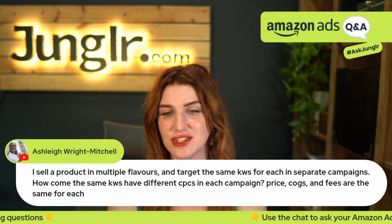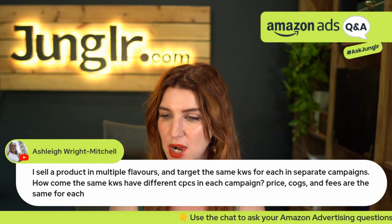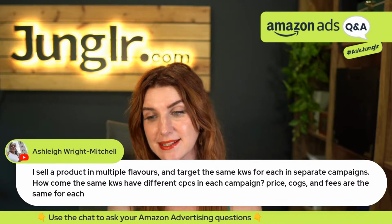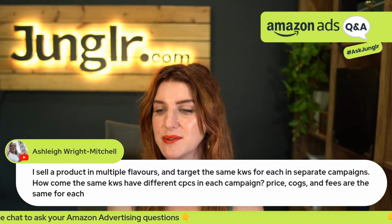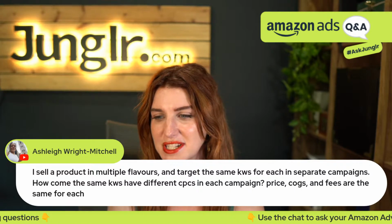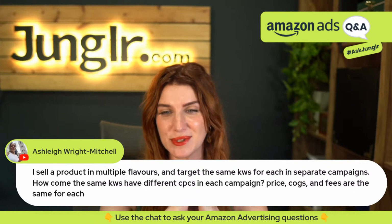Here's a really interesting question. It's just saying, I sell a product in multiple flavors and target the same keywords for each in separate campaigns. How come the same keywords have different CPCs in every campaign? Price, cost of goods, and fees are all the same for each. It's a really good question.